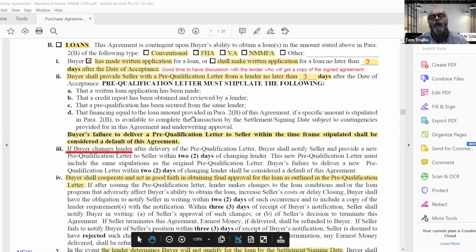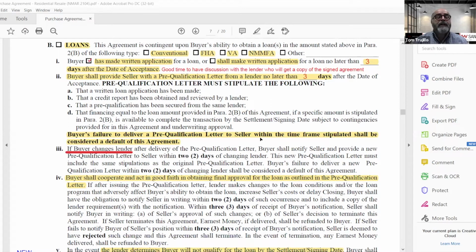Buyer's failure to deliver a pre-qual letter to the seller within the time frame stipulated shall be considered a default of this agreement. You remember this morning I had the conversation earlier today that I had a broker who missed sending the letter to the listing broker. That was not the intention. Maybe it got lost in spam. We don't know exactly what happened, but she put the offer in on the 17th of February. She had a pre-qual letter dated February 18th, and somehow along the way she didn't get it out. Now the seller is saying you were in default, you didn't do it. I'm terminating the agreement and I want the earnest money. There's some things that are going to change with us in a few minutes. We'll see. I'll talk about default.